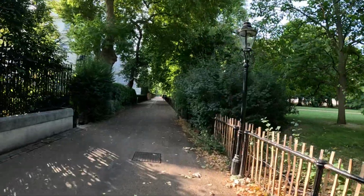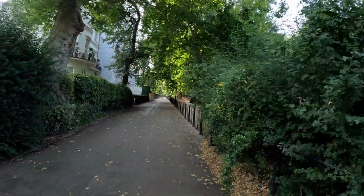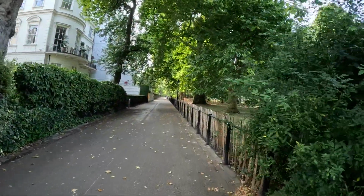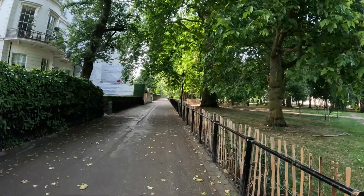Once we've done the morning, Juliette and I are going to be heading up to Hampstead, where we used to live, and we're going to be having a wander around Hampstead and then finishing up right by where we used to live in West Hampstead before going home.